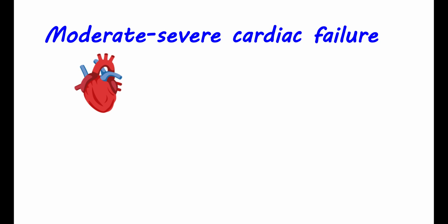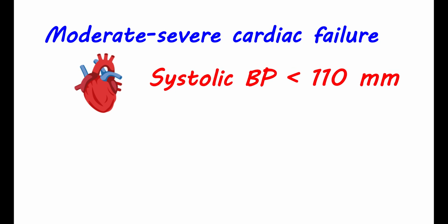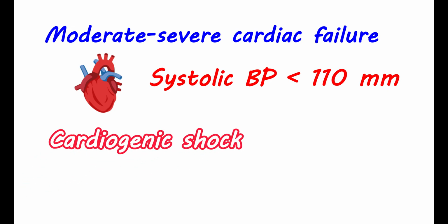If you have any symptoms of moderate to severe cardiac failure, metoprolol should be avoided because it reduces the force of contraction. In people with systolic blood pressure less than 100 millimeters of mercury, again, this medication should not be used. Use of metoprolol is also contraindicated in people with cardiogenic shock. In such people, the rate of contraction of the heart is reduced, and metoprolol can further reduce the rate of contraction, thereby increasing the risk of cardiogenic shock.